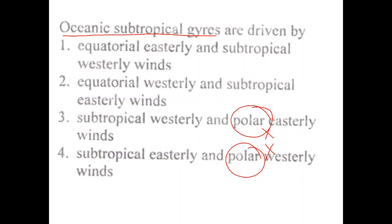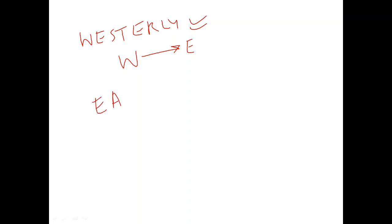Now let us look at the first two options: equatorial easterly and subtropical westerly, or equatorial westerly and subtropical easterly. Guys, remember, I'll just give you one idea. What are westerly winds? Remember, winds which start from west and go towards east. Those winds which start from west and go towards the east are called westerly winds. And what are easterly winds? Easterly winds start from east and go towards west.